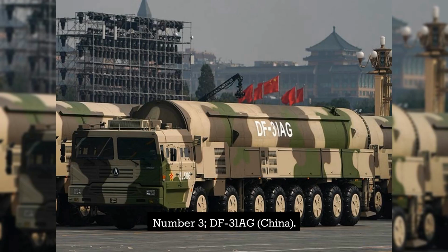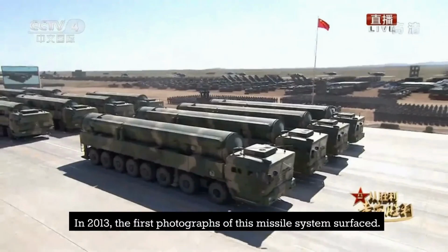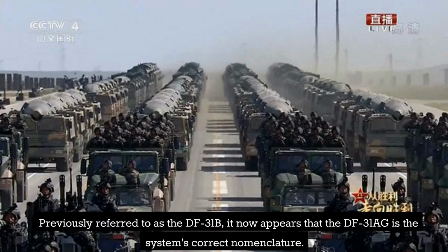Number 3. DF-31AG, China. A new Chinese intercontinental ballistic missile is the DF-31AG, ICBM. In 2013, the first photographs of this missile system surfaced. It was purportedly tested in 2015, and in 2017, it was first made known to the public. Previously referred to as the DF-31B, it now appears that the DF-31AG is the system's correct nomenclature.